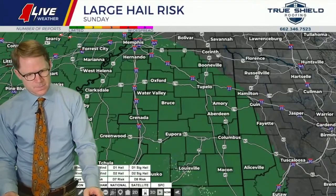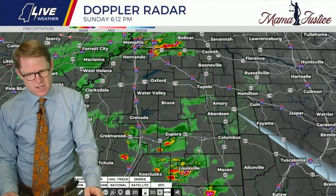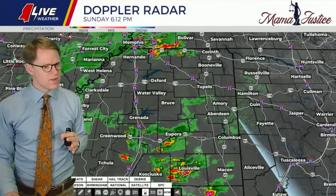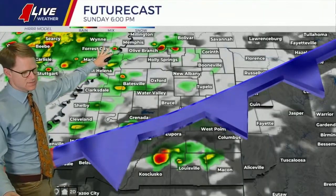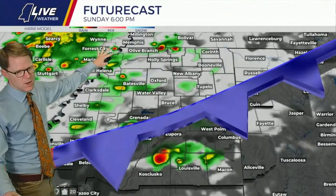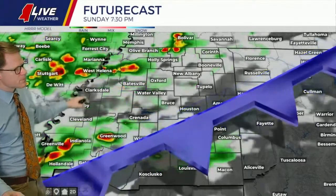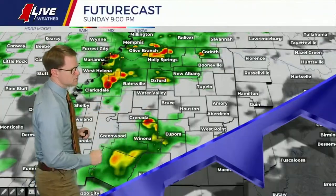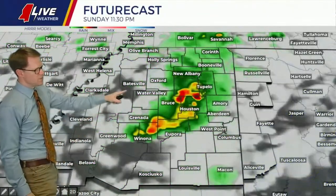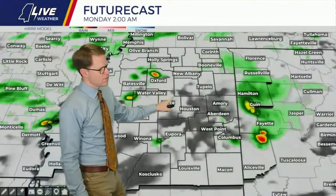But again, looking back at Mama Justice Doppler and comparing where things are, there's fairly close alignment to where we have it on Futurecast, though it has less of these being quite as intense as they are up north. But it's pretty close on where it depicts most things. So over the next few hours, these are kind of moving east-southeast, still heavy close to Grenada. And this batch we were looking at a moment ago still is fairly heavy through Amory as it goes into Alabama. This is not an evening where you need to stay up and worry with us overnight.